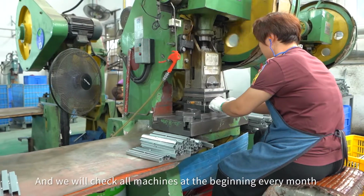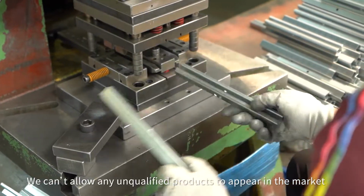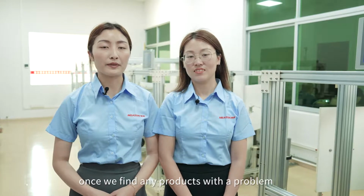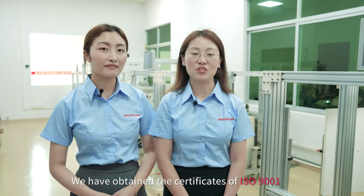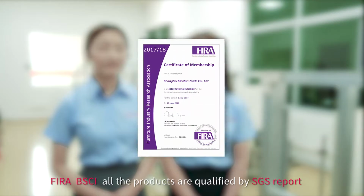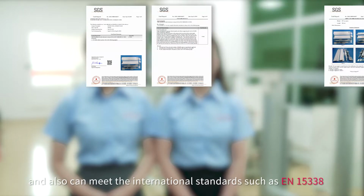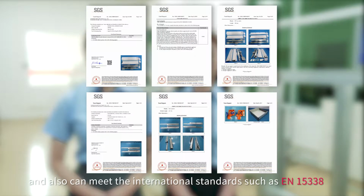We will check all machines at the beginning of every month. We can't allow any unqualified products to appear in the market. Once we find a problem, we will destroy it at once. Yeah, we have obtained the certificates of ISO 9001, FRRA, BSCI. All the products are qualified by SGS's report, and also can meet international standards such as EN 1153A.